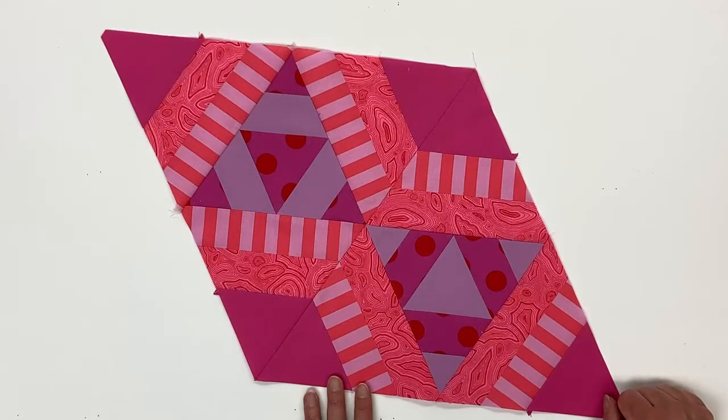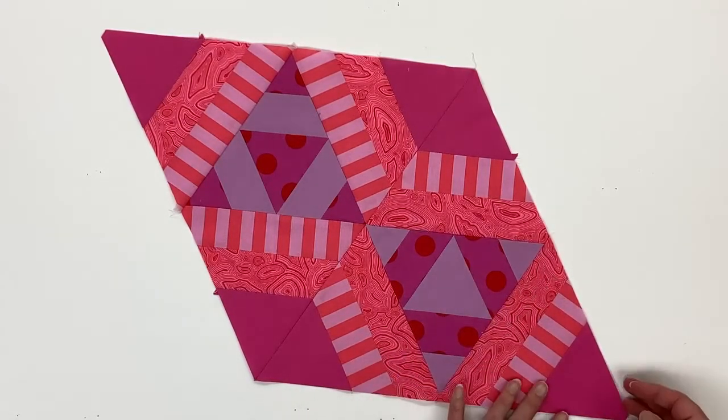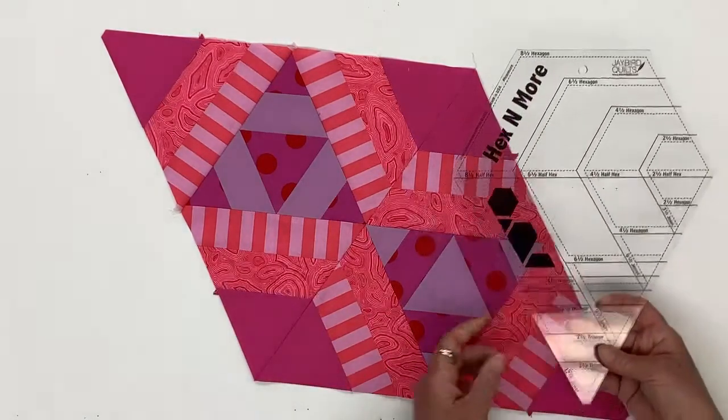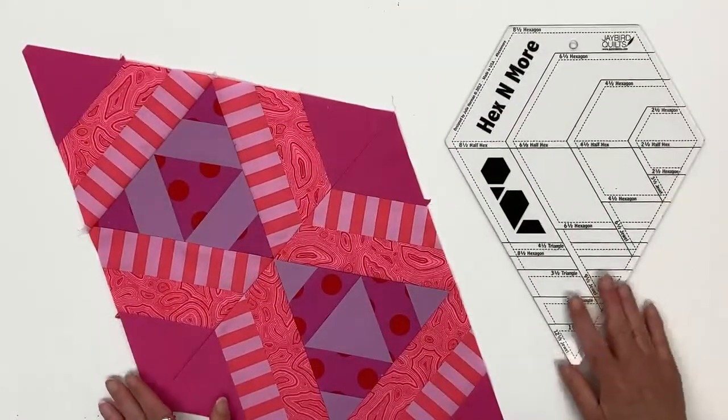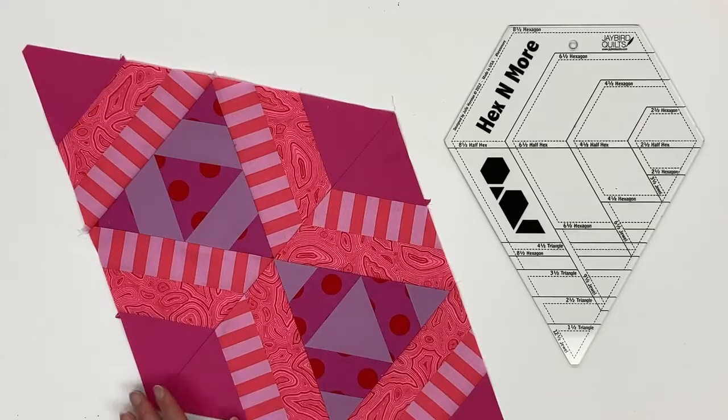So outside of cutting the wrong sizes, there were no other construction issues with this block. Some simple strip piecing and then using the units that we have used in previous blocks. This block exclusively used the Hex and More ruler. If you have any questions or if you're having any challenges with your blocks, make sure to just stop in or give us a call over at the shop.